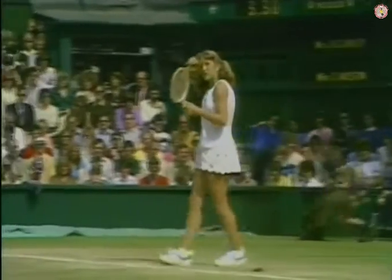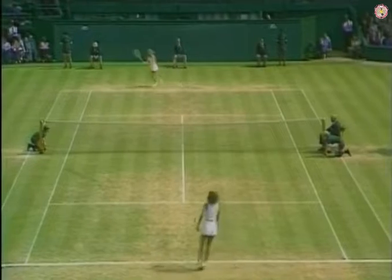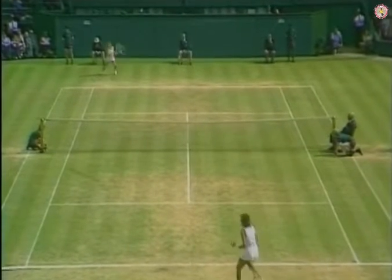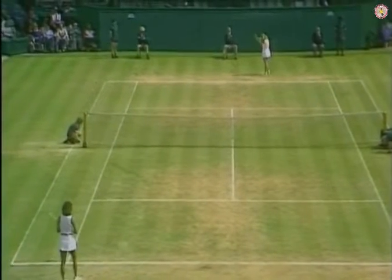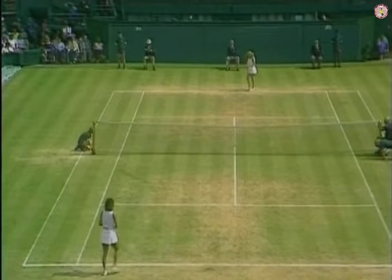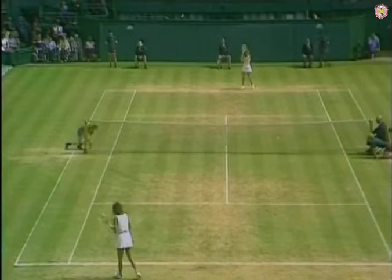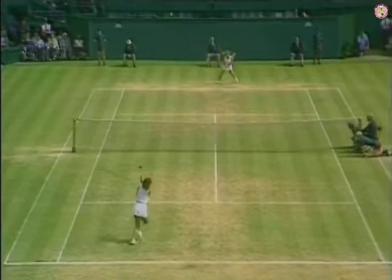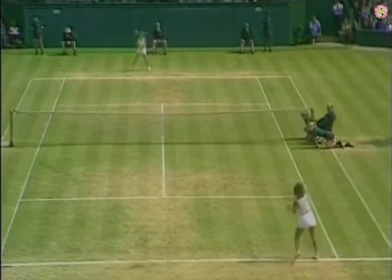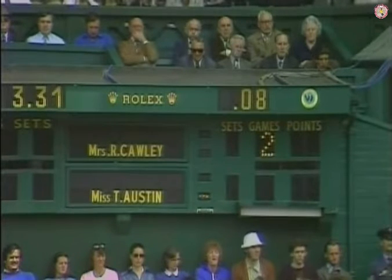I mention the length of strokes in the rally because, as Anne Jones was saying, they really have started awfully well. They're not feeling each other out. They're really going for shots. 30-40. I think one might say that was rather a careless half volley on the forehand by Tracy Austin, and it gives her opponent break point. Game to Mrs. Corley. Mrs. Corley leads by 2 games to love.